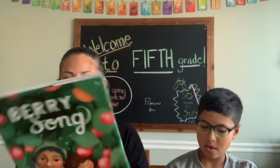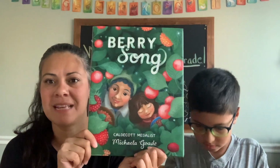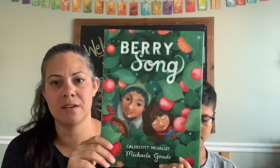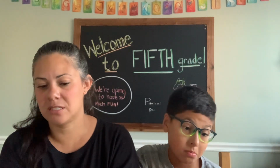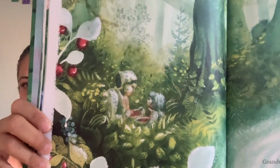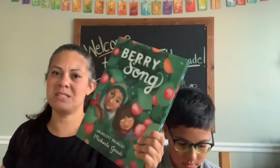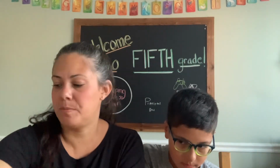All right, this was a new one we got, Berry Song by Michaela Goade. I think that's how you pronounce her last name. I got this because we have her We Are Water Protectors book, and we really love that. Her artwork is amazing. I probably should have tabbed the page. Well, you'll just use any page you find. The artwork is gorgeous. It is for the younger crowd, but we still really like this, and we enjoyed it during berry picking. And he's my little strawberry baby, because he's a June baby.